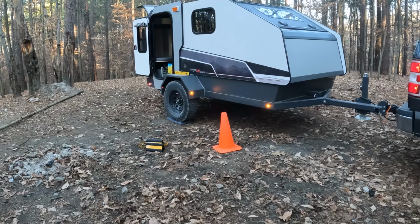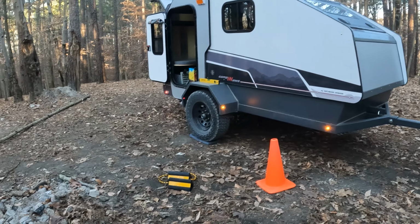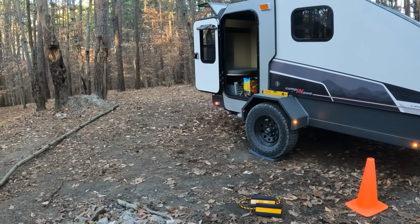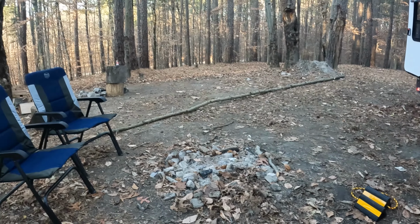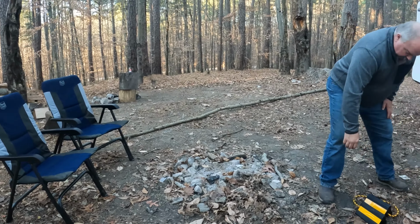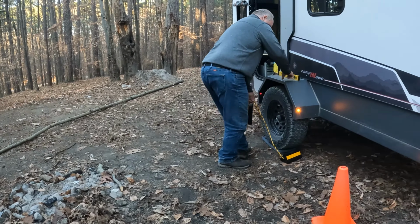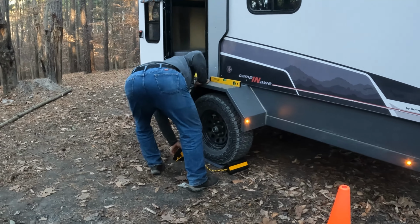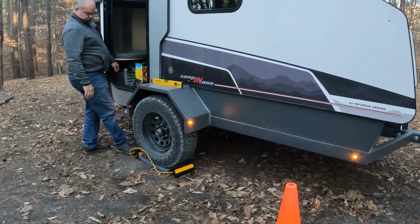Okay, so we found a pretty good campsite, we think. So we got our Campinawe backed up here in its spot. We need to clean things up here a little bit. So this is one of the things with dispersed camping. Sometimes you got to straighten up the site a little bit, make it work for you. Nice, fairly level site though. Wasn't too bad. We had to put just a couple of leveling blocks under one side.